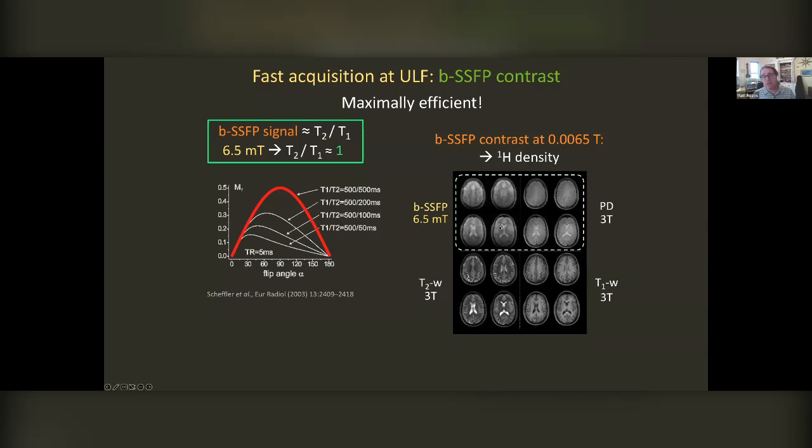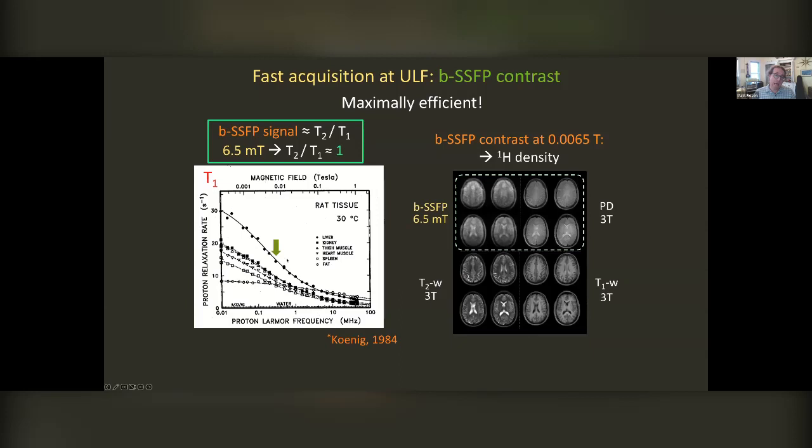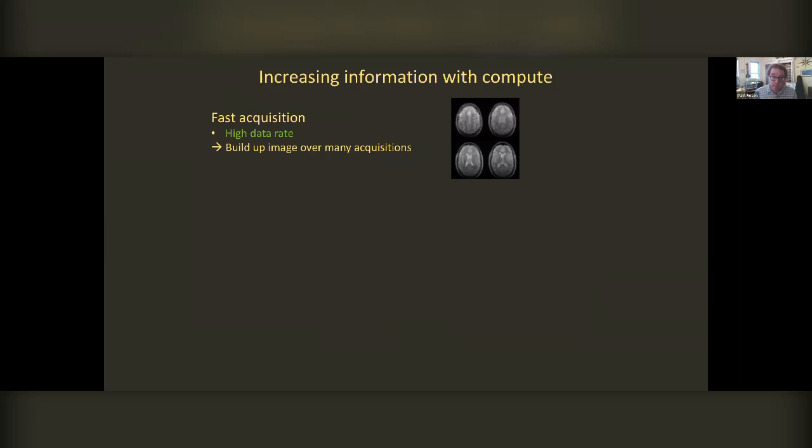because as many of you know, I've plotted here T1 versus field strength. And there's a lot of interesting T1 dispersion in the range where we operate. And we have no way to tap that with this fast sequence. Okay, so far I've talked about ways that you can make pretty good images at ultra low field if you have a high data rate and you do signal averaging.